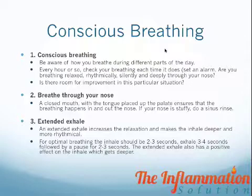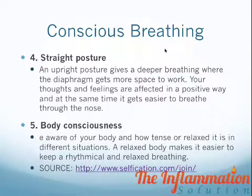The exhale also has a positive effect on the inhale, which gets deeper. So this is conscious breathing. You also need to have a straight posture. An upright posture gives a deeper breathing where the diaphragm gets more space to work. Your thoughts and feelings are affected in a positive way, and at the same time it gets easier to breathe through the nose.